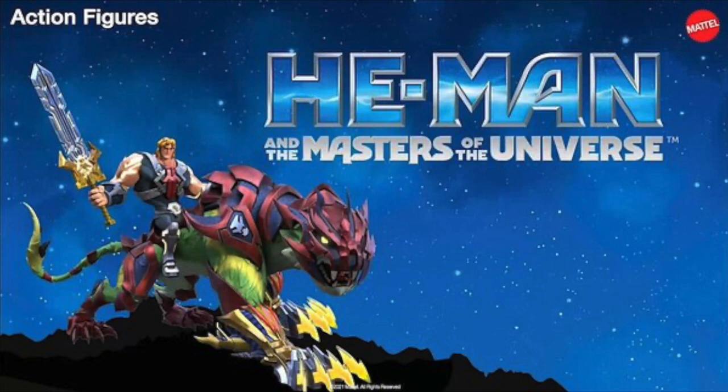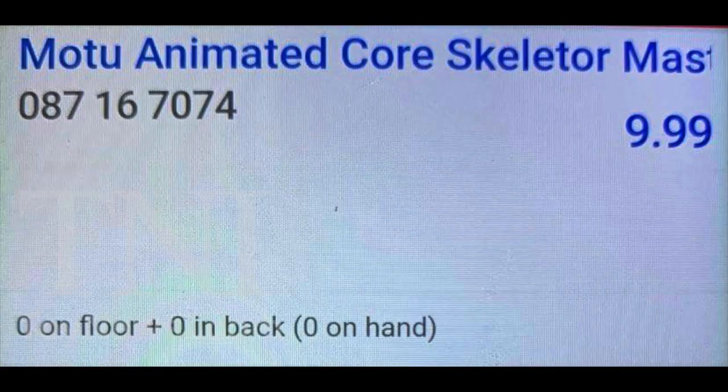There's also some listings that have popped up for animated series figures, which I'm assuming is the CGI series that's also coming to Netflix. That's separate from the Kevin Smith one, the Revelation series. And this one has been said to be geared more towards the kids. And definitely with the prices that are listed here, that's what these seem to be, more kid-oriented figures.